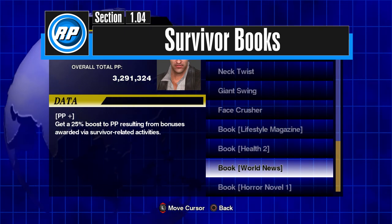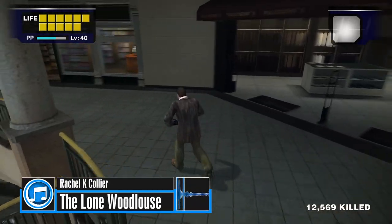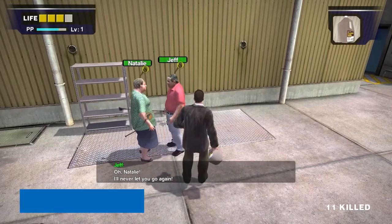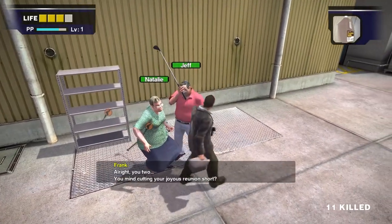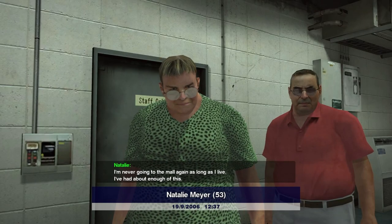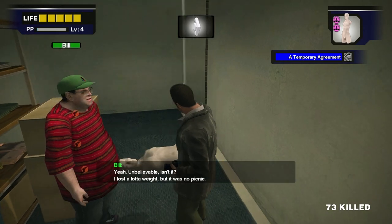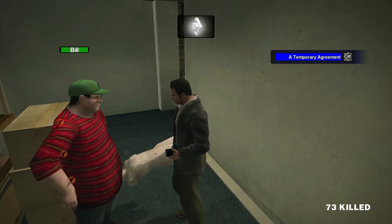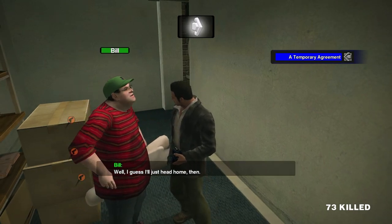There are 2 books related to survivors. The first is the World News book. This is located in the Sinister Reed in the entrance plaza. World News gives you a 25% PP bonus to survivor-related activities. This includes the bonus from initial join-up, as well as the bonus for the final rescue upon return to the security room. If you're planning on doing an all-survivors playthrough starting at level 1, World News is extremely valuable and worth picking up and holding on to until you've rescued the last survivor.